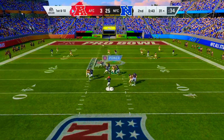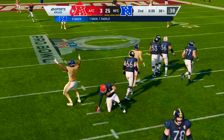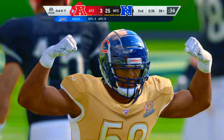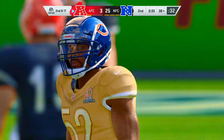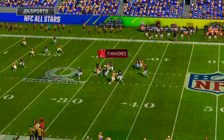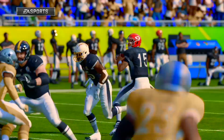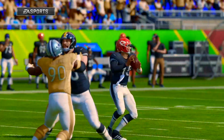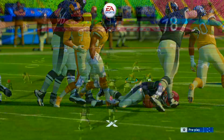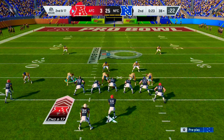Throwing on 1st down is Mahomes. And he's going to be taken down. Pressure gets there back at the 39-yard line. That's sacked by Khalil Mack. So if we recount real quick, he had the touchdown earlier, and now he comes up with the sack here. No doubt about it, he's having himself a game. Sacks, a growing theme in this first half. This is 2nd and long.